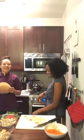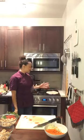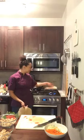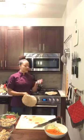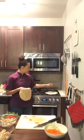My favorite way to heat up tortillas is to literally just put the tortilla on the flame. Just wait a little while, and then you can flip it over. The point of this is to make the tortilla pliable. Also, you get some nice charcoaly flavor from it as it chars up a little bit. But you definitely don't want to walk away while you're doing this.